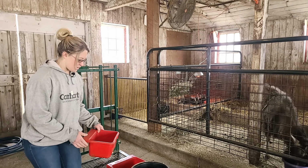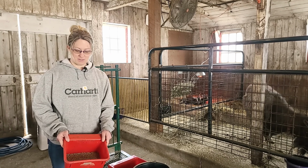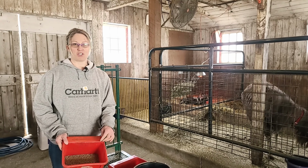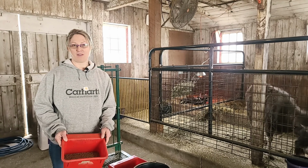And this feed is what we feed our baby goats. So we start this about 2 to 3 days old, and they get this grain, which is a pellet, until they're weaned at 3 to 4 months of age.